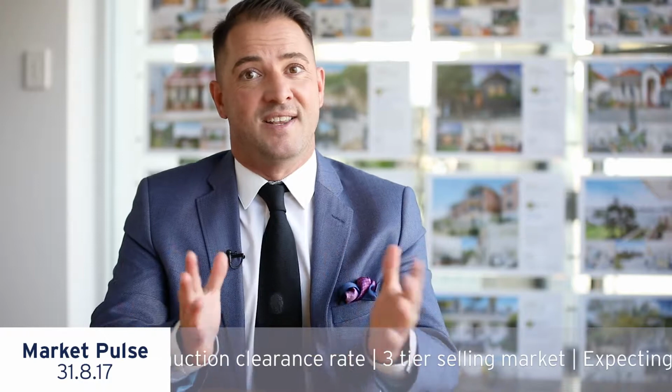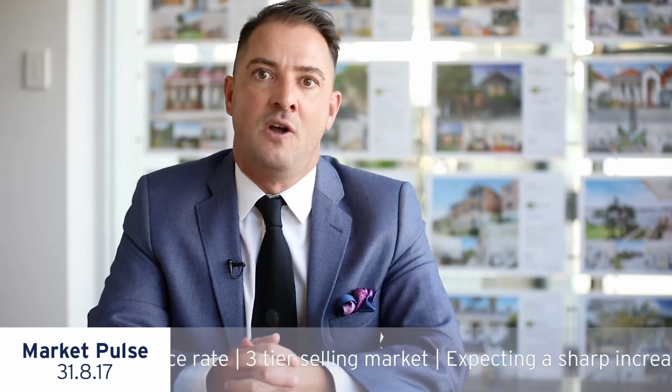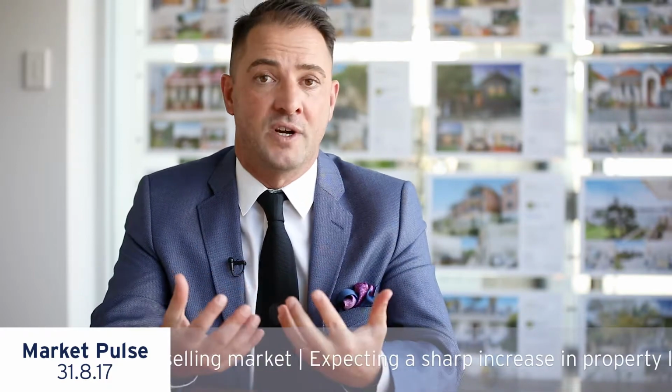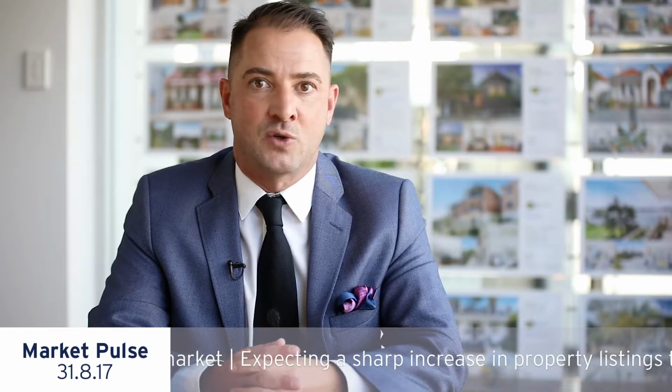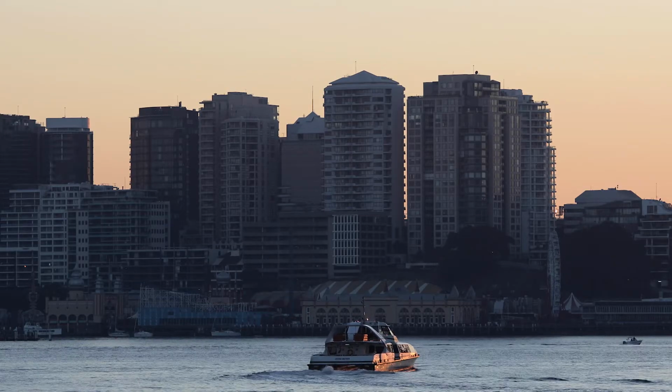Now, this is interesting as we move into the spring market, because we're expecting an acceleration of properties which are going to become available, which is great news if you're a buyer. You're going to have increasing choice. However, it's going to be very interesting to see whether or not this really does dilute the present number of buyers that are on the market.